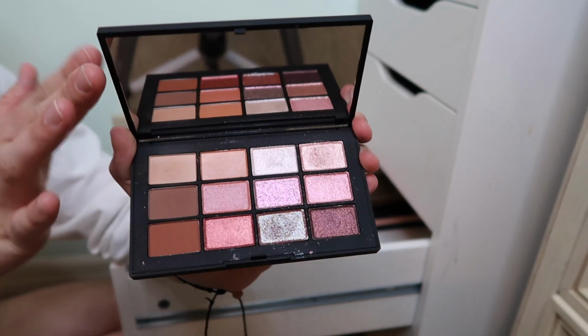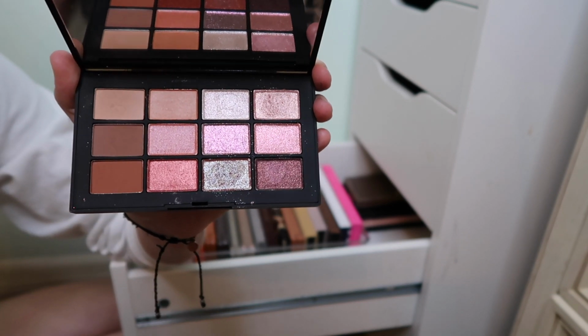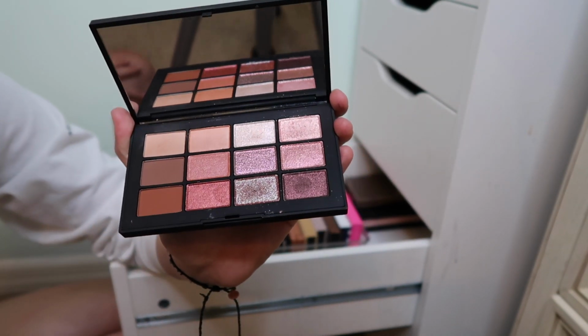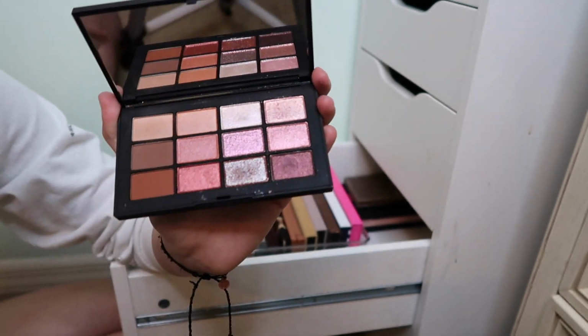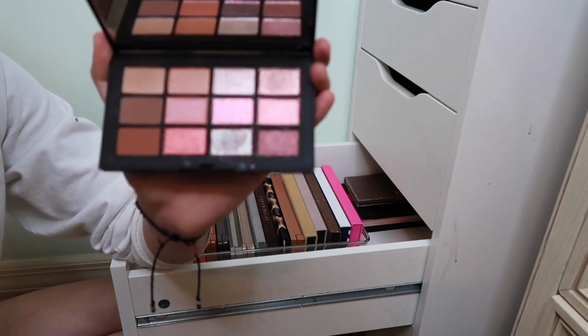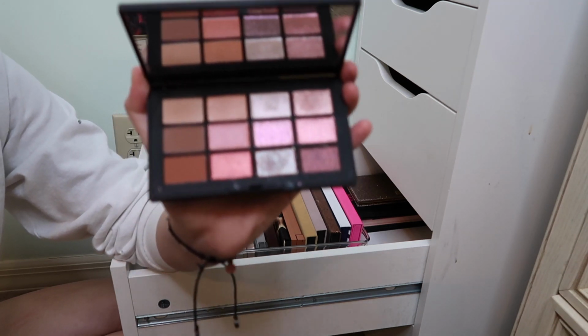I could see myself maybe getting rid of this down the road just because it doesn't have a lot of mattes. These are the only 3 matte shades over here. But for now, I am going to keep it, and I do enjoy it. Like I said, I like to take some of the shimmers and just tap them on to a different look that I'm done with a different palette.